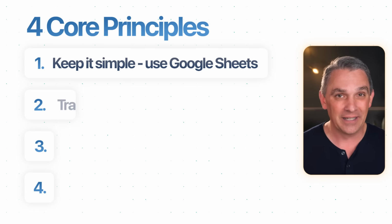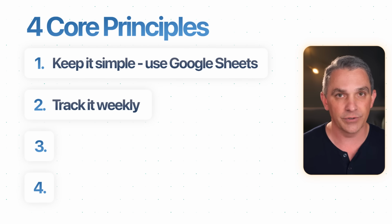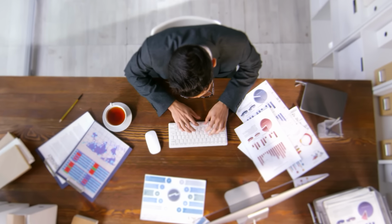Core principle number 2, track it weekly. Now, as you will see when you get into our actual CEO dashboard, or as we like to call it, the company scorecard template, you will see that we track on a week-to-week basis. Specifically, we track Monday through Sunday. The way that this works is my team will come in on Monday morning, and the first thing that they do is they input all the data for all the different metrics from the previous week.